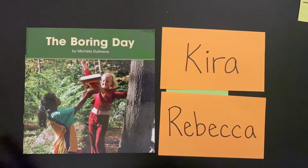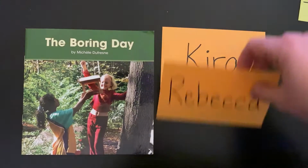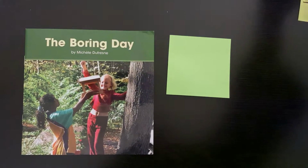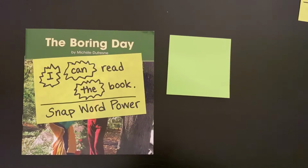Now, you're going to use your picture power to figure out which one is which in the story. There's something else I want to show you before we start. We're going to use a little bit of snap word power in this. Most of the snap words you already know, but there's two that might be a little tricky, so I wanted to go over those with you.